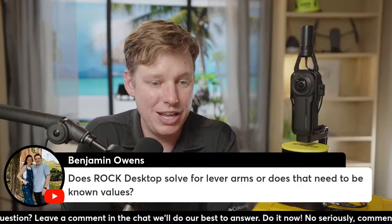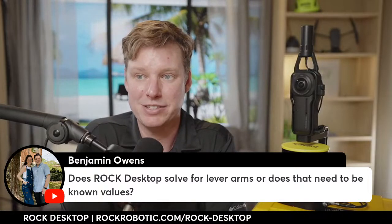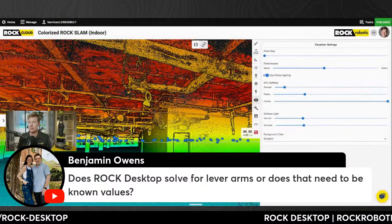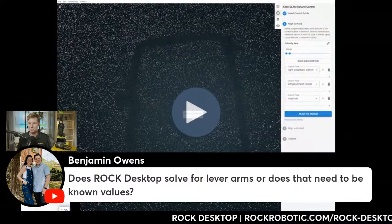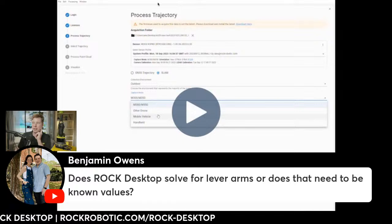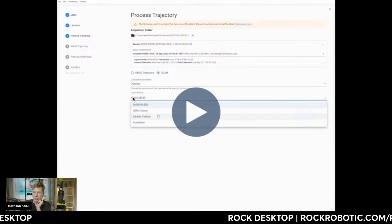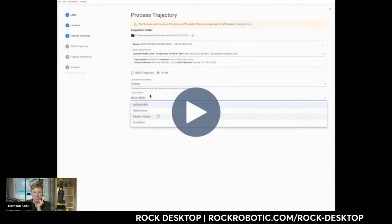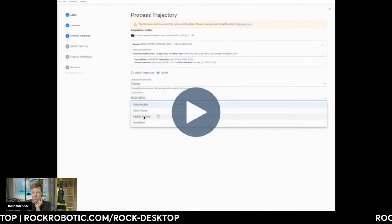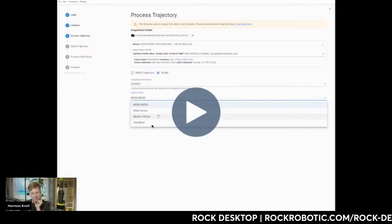Does Rock Desktop solve for lever arms? Does that need to be a known value? It does solve for lever arms. Yes. So whenever you select, let me see on this. Go ahead and share my screen again. Yeah, here we go. So you can see here process trajectory. We have SLAM selected, but if you have GNSS trajectory selected here, usually it'll show you M300, M350. That has the known lever arm from the device. But if you use another drone or mobile, it will solve for the lever arm in these two processing profiles because we don't know it a priori.